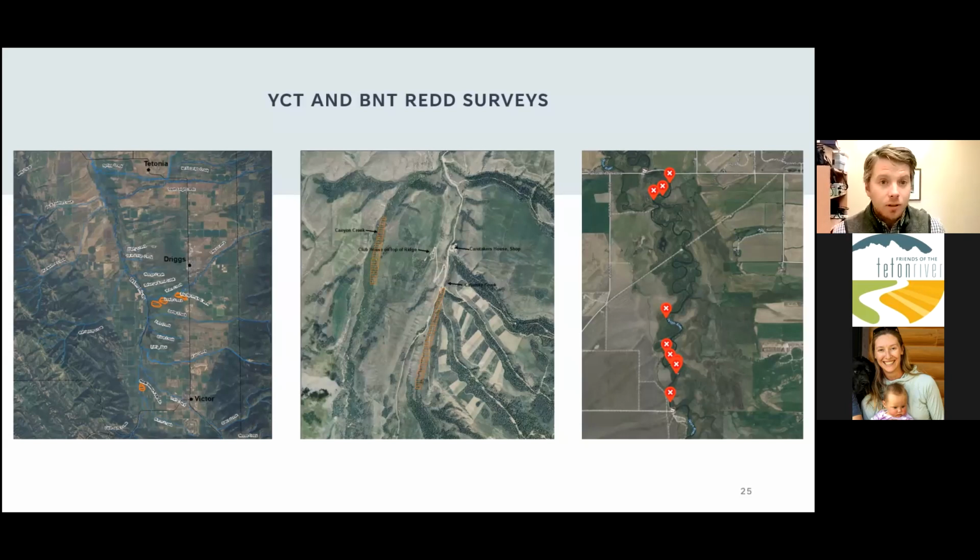This is a program we're going to expand upon in 2022 and try to normalize. This past year, on the right, you can see in that map, we identified 16 redds just on one section of the river. We want to expand upon that program and cover more parts of the river more often during the fall brown trout spawning period.